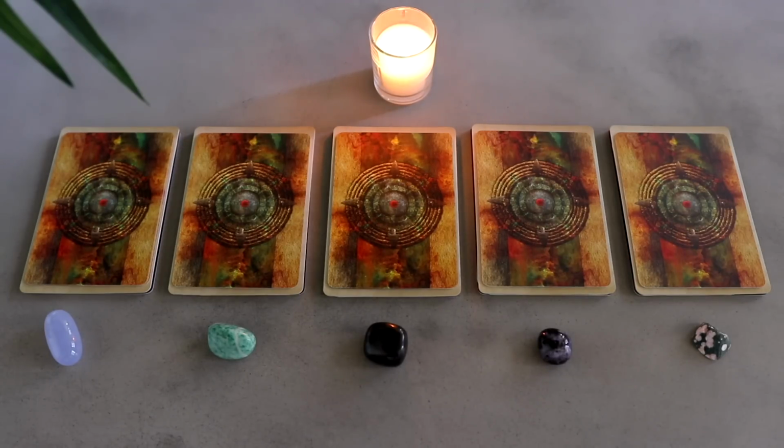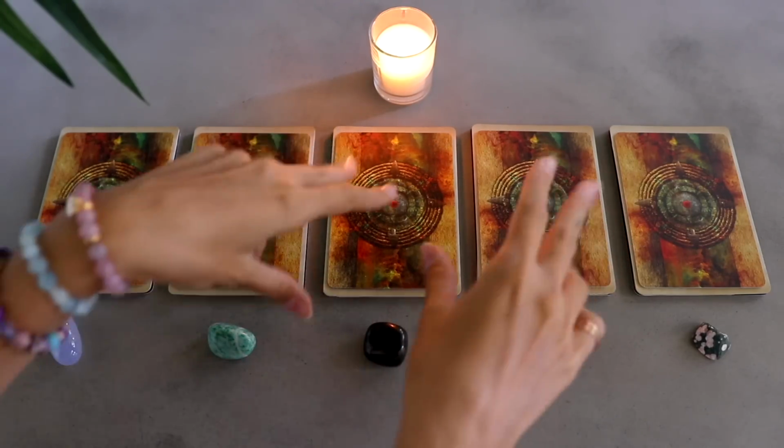So take a moment, pause the video if you'd like to find the pile that you're the most drawn to, and then once you're done choosing your pile, you can scroll down to the comment box or the description box to find that timestamp that's linked to your specific card, and then you can skip ahead and watch your personal reading. So without further ado, let's hop right into today's video.